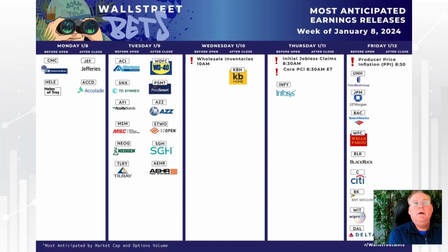Then before market open, we have United Health Group, JP Morgan, Bank of America, Wells Fargo, BlackRock, Citi, and the list just goes on. It seems like Delta Airlines also has earnings that day. So we begin the financials. JP Morgan and Bank of America are two that I would be watching kind of closely. Believe it or not, these stocks don't tend to move very much. They may gap up 1 or 2% around earnings. It's very seldom that we'll get double-digit gapping like we like to see with some stocks. But this could be a market mover on Friday, not just in the stocks, but this could begin to set the tone for earnings announcements through the rest of the month.